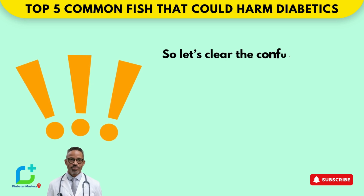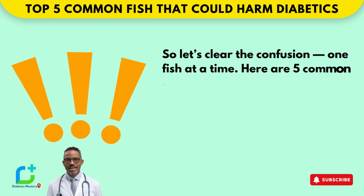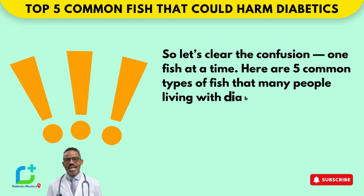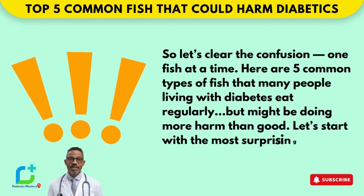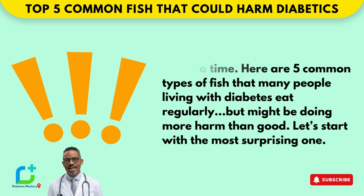So let's clear the confusion, one fish at a time. Here are 5 common types of fish that many people living with diabetes eat regularly, but might be doing more harm than good. Let's start with the most surprising one.